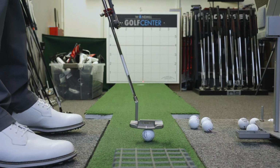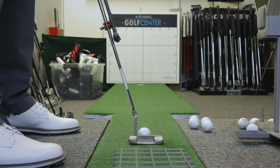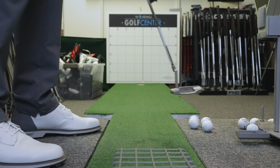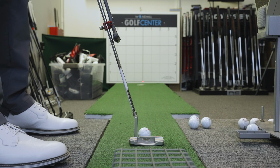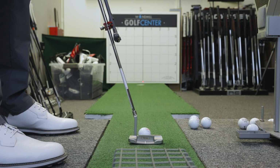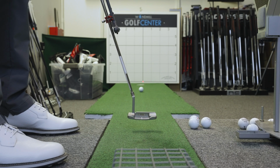So is this thing heavier in the head than yours? By a lot, yeah. By far. Oh, I hit that one harder. Feels good off the face. It's because I think you might be more square, or at least more centered. No, like soft. Just a good feeling off the face.